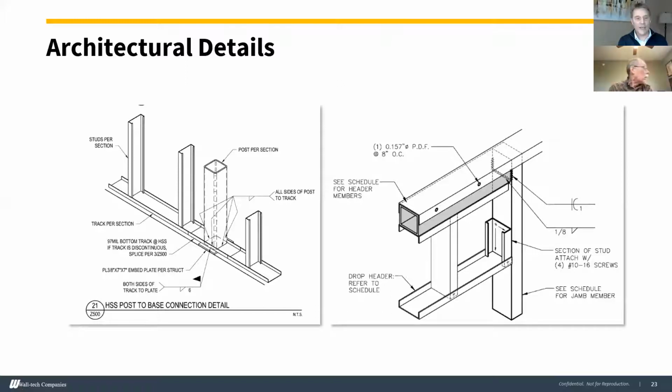So the other thing you can do is we like incorporating a lot of steel in our walls. It's very efficient. We like the HSS members. We can do headers like the one on the right, instead of a built-up box beam. It's a very efficient way to transfer those loads. And then same thing with the columns. We can incorporate post HSS members into that fairly simply.